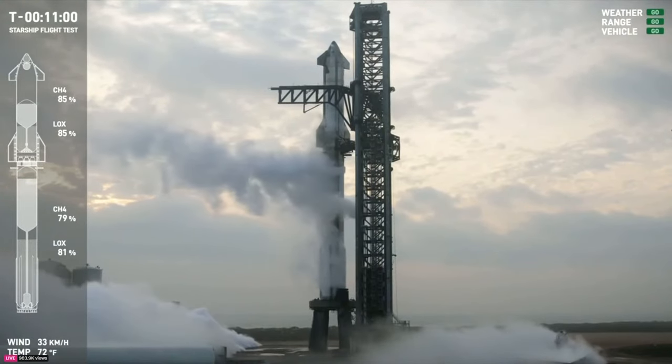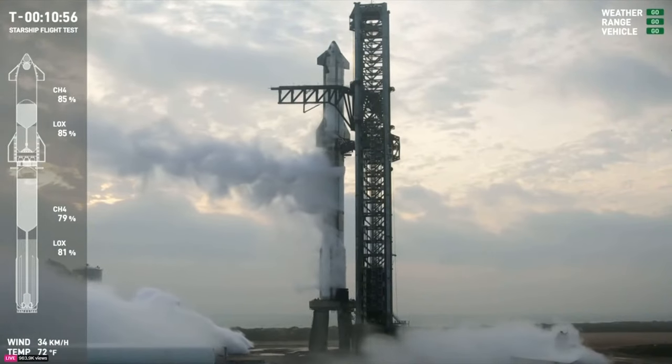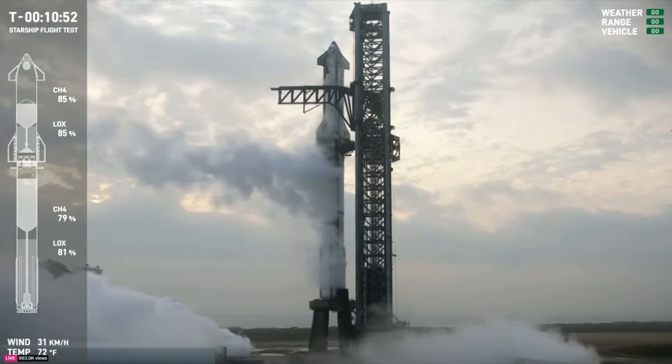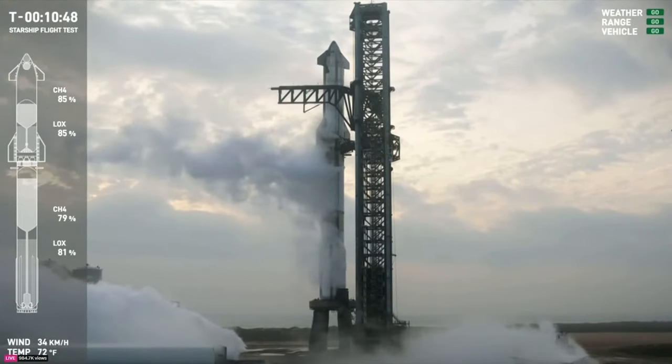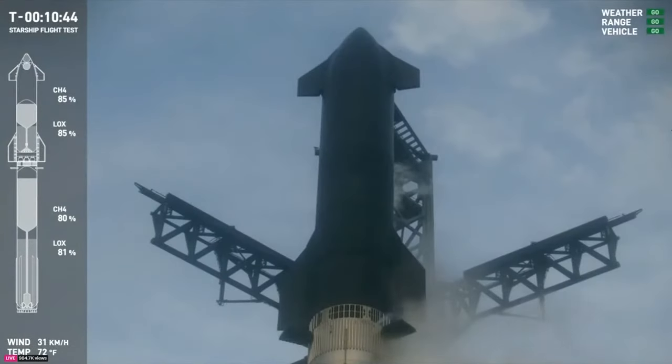We're still loading propellant on the vehicle, on the ship. We're just about done loading the header tanks, the two smaller tanks in the top, and then we'll go back to the main tanks, which are about 85% full. The booster, both fuel and LOX, is over 80%. So looking good there.